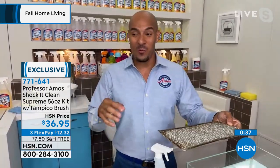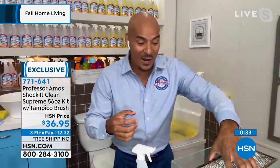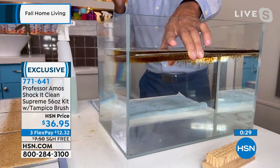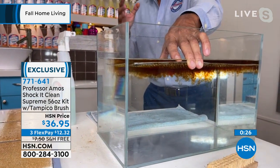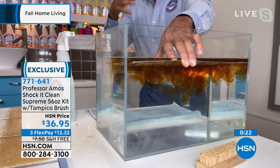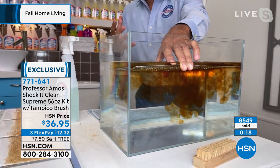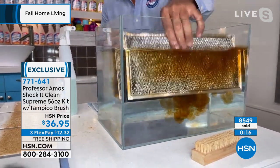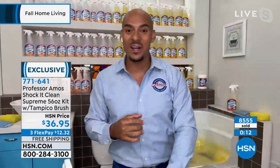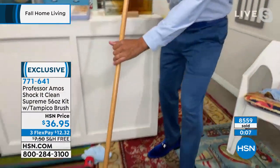That's definitely a first. When we're giving you this Tampico brush in the kit, that brush is entirely made out of wood, and it's a special wood that comes out of South America. It's called Tampico. You'll absolutely love it, because when you soak that brush in our formula, those bristles become soft, and they're so soft that it's like massaging your carpet or your fabrics clean, and then you get that degreasing technology right there. You're gonna love it. Shock It Clean is designed to break down the molecular structure.